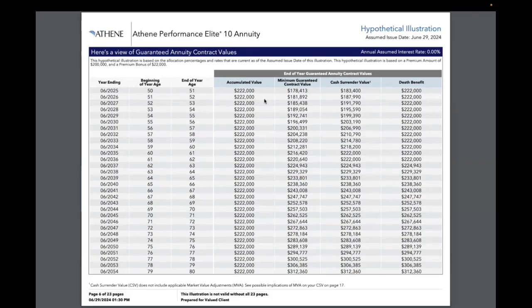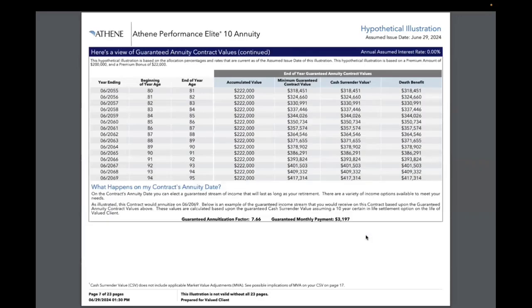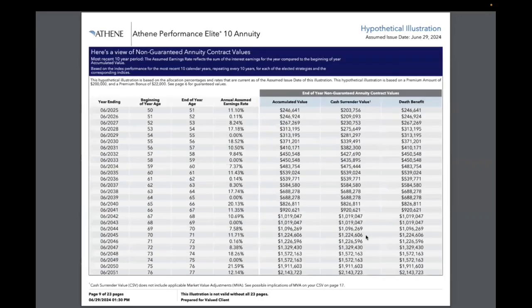They have 5% free withdrawals every year. And this is the guaranteed. So if nothing happens, that's what it looks like. Now you want to go down to the hypothetical 10-year look back for the best 10 years or the most recent 10 years. And this is what you're going to show the client. Based on past performance, we can't guarantee index rates at all, but this is what it's looked like in the last 10 years, hypothetically going into the next 10 years.